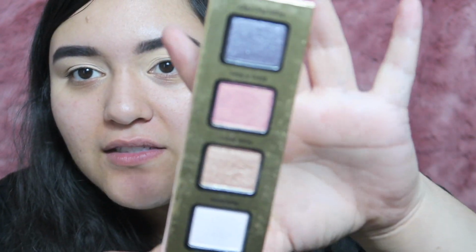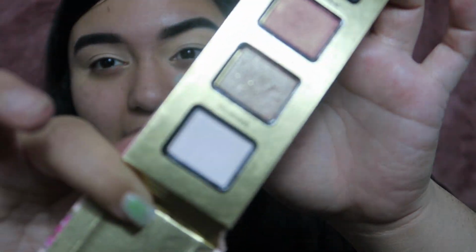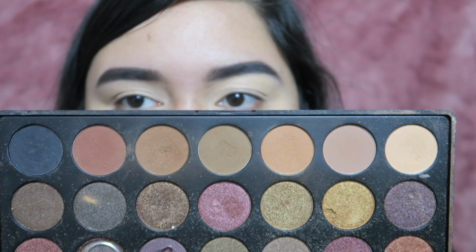So I recently found this little palette and I just got inspired by it because it was so cute and I found it amidst my stuff. I barely used it. It has this cute little color scheme of pinks and stuff. So I'm just going to go ahead and do something with this.